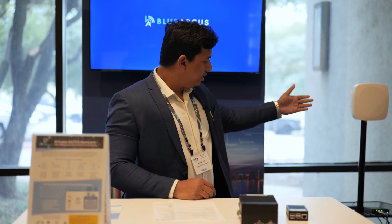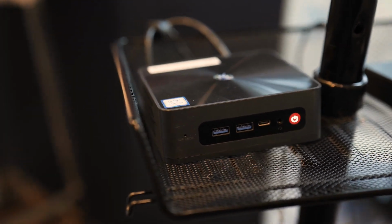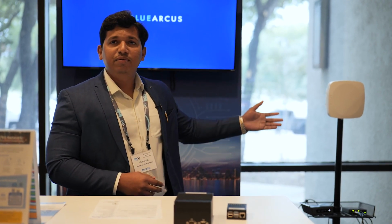And I will show you the small private network which we want to show here. We have the radio network, we have the core, and the switch for uplink to the internet. This is a starter network for those who want to establish a private network, where in a small tripod we are offering the core network.